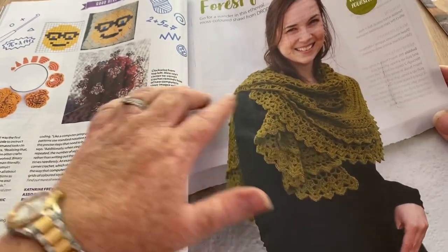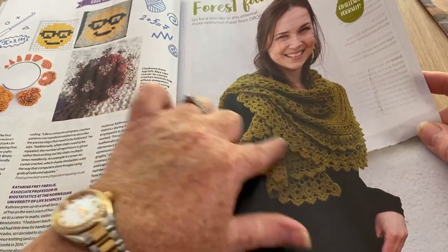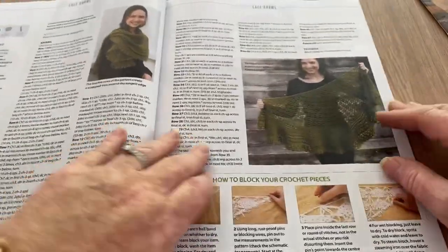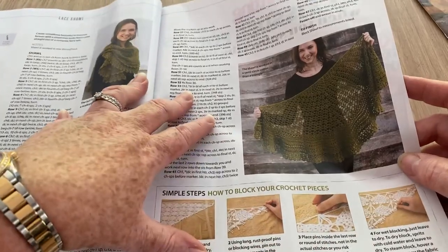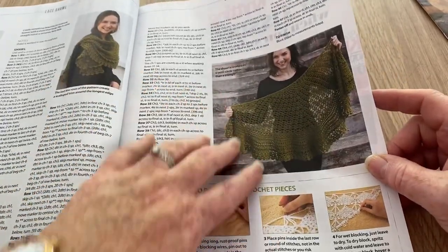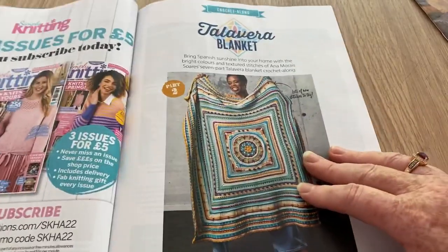I like this. You know, I'm not a very lacy person, but I do kind of like it when it's just a border. Or I do like lacy stuff sometimes. And it is quite a lacy shawl. So we've got how to do that if you're interested. The picture doesn't really do it justice, I think, because she's wearing black and it's green. So you can't really see it so well.